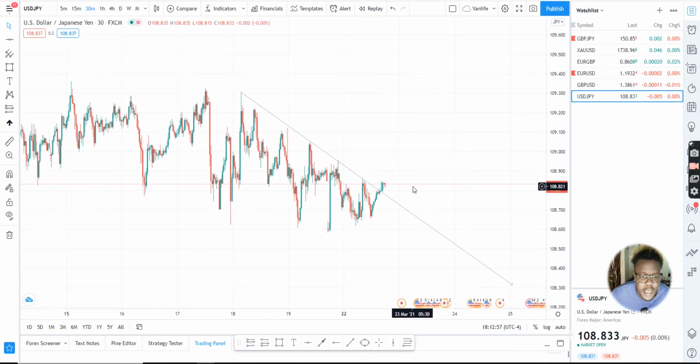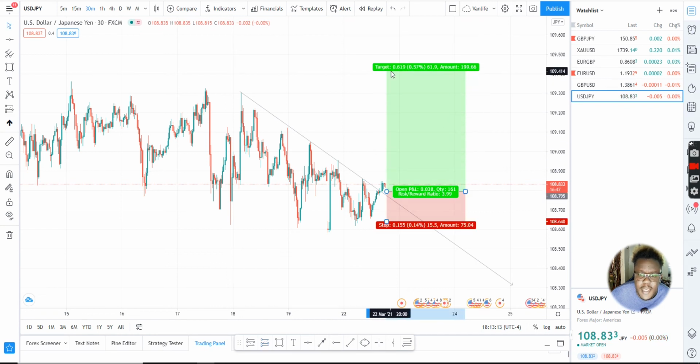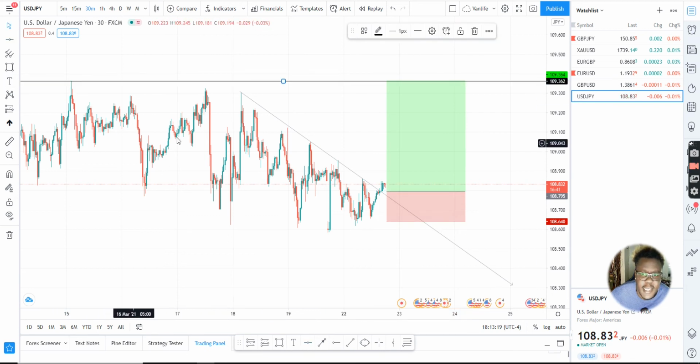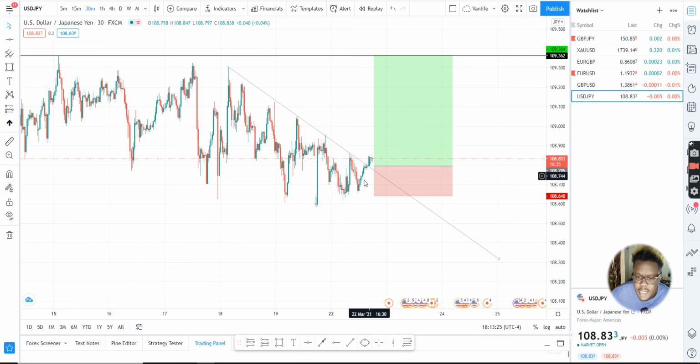Alright, as you can see, the market opened yesterday and we continued to respect the trajectory of this trend line. Looking at it right now, we break and close outside of the trend line. Are we going to create a new high and pull back to form some support for us to take a buy to continue this 56 pip move? So this is something I'm looking at.